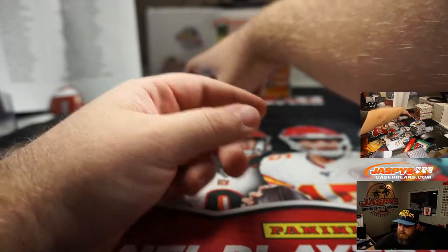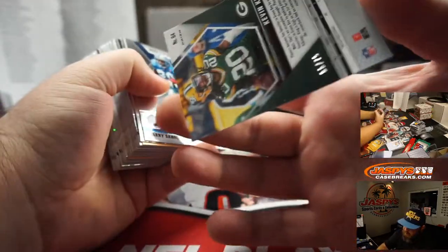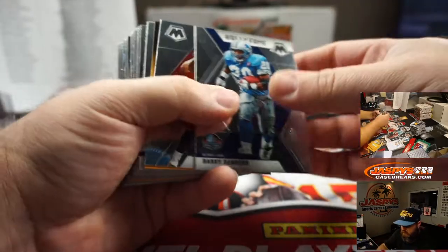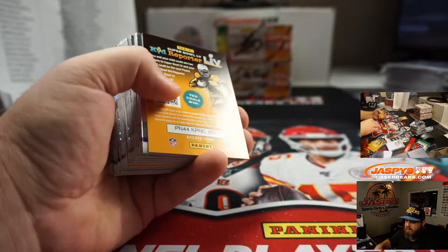Mark Haraki, if you're still in here, let me know. Kevin King, blue, No-Huddle to 75 for the Green Bay Packers, and Mike Fishen. Joe Burrow, base, Cincinnati Bengals, Sean Maddock.